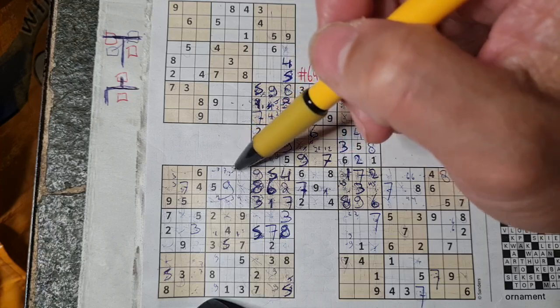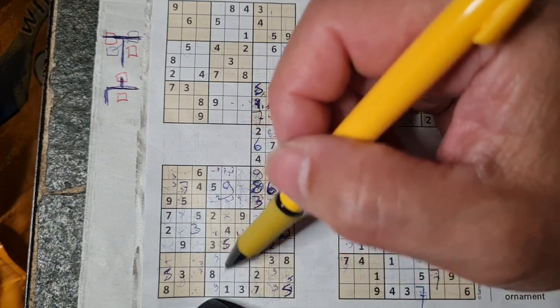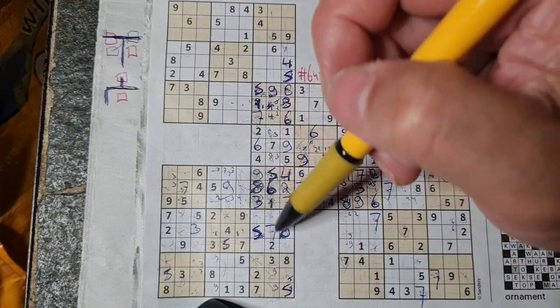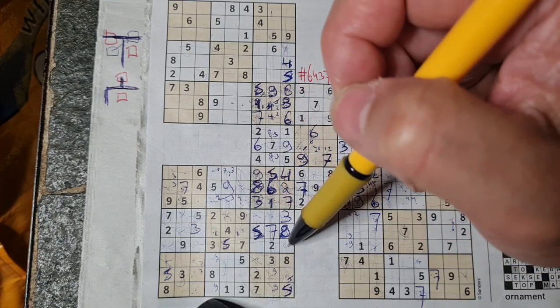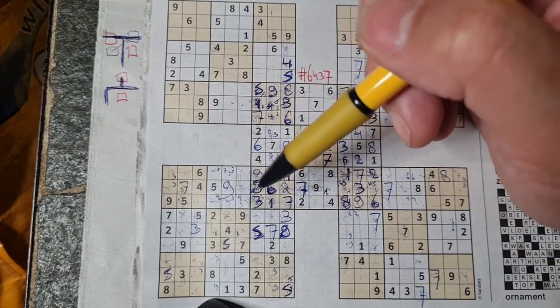How about the 7? Need a 7 here. 1 is missing. 4 is missing. 6 is missing. 1, 4, 6. No. Still cannot fill this yet.